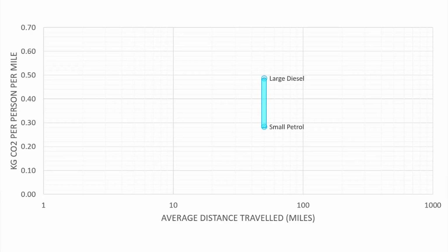A small petrol car with a decent mileage of around 40 miles per gallon will emit 280 grams of carbon per mile. Then cars that are bigger, less efficient or dieselier will emit up to nearly 500 grams of carbon per mile. So that's our starting point. So is there any way to improve this metric?